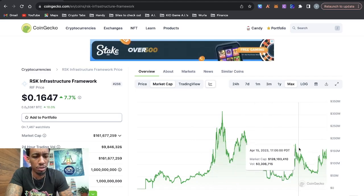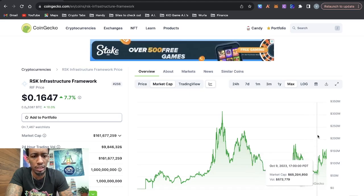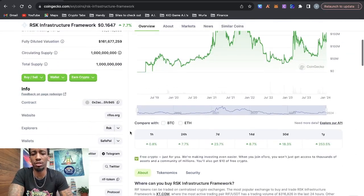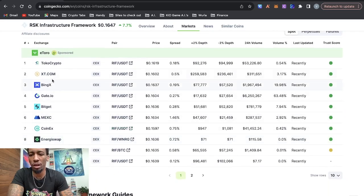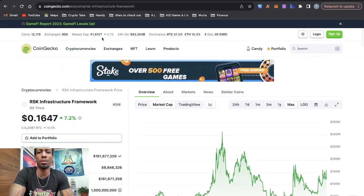So if we turn this resistance here into support and have a nice close here and start making up these levels, making our way up, this could be a good narrative trade as well. And if you ever want to look at how to buy something, you just scroll down on CoinGecko and it shows all the places where you can buy it. You can go to number 2. So you can buy it at all these places. It shows the pairs as well.